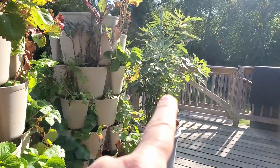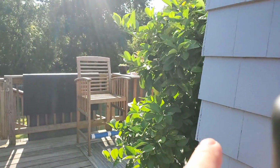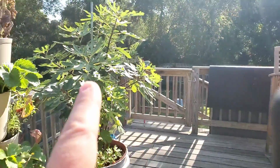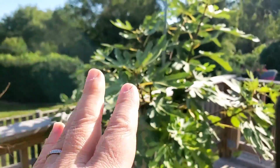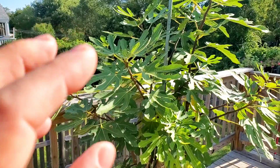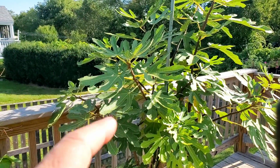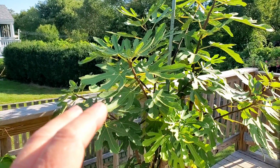So green stalk, fig tree. This over here is a lemon, a really big lemon. I'll show you that in a second. So fig trees, we have about a dozen fig trees. This just happens to be one of them that I bring in all the time. I've had it for a number of years. I don't want anything to happen to it. It has kind of a story behind it that my husband and I find funny.